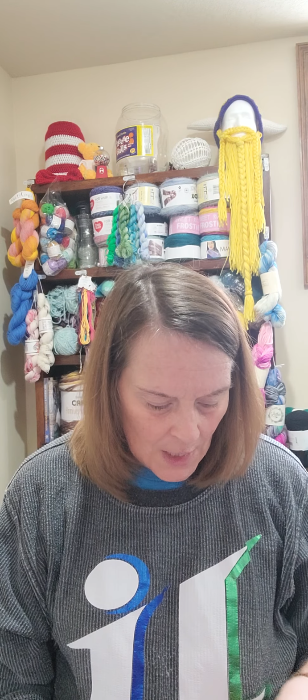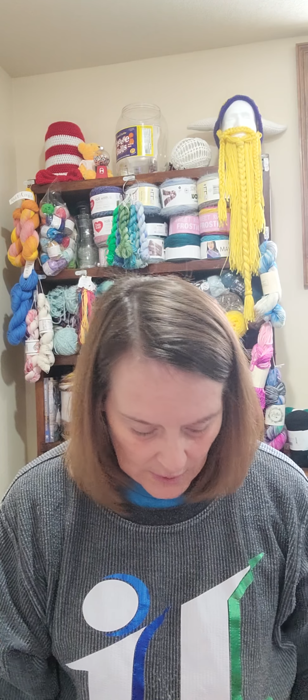Now, I do have to say, I don't know if some of the pattern is missing, because pictures would have been very helpful. It's not written very well as far as clear instructions. So if you were a beginner crocheter, you would have a lot of problems with this. And I'm going to explain why here.